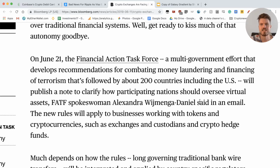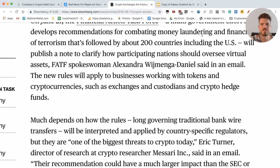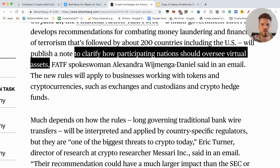the Financial Action Task Force, a multi-government effort that develops recommendations for combating money laundering and financing of terrorism, that's followed by about 200 countries, including the US, will publish a note. And this is important to clarify how participating nations should oversee virtual assets. And I think this is very, very important.